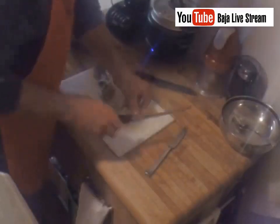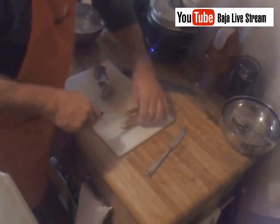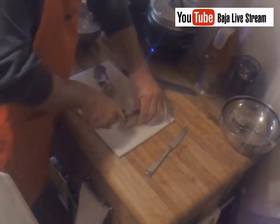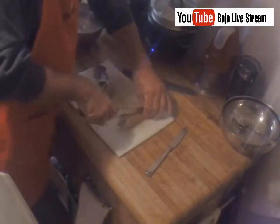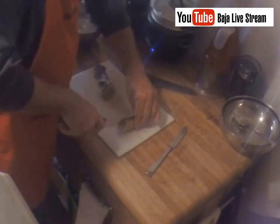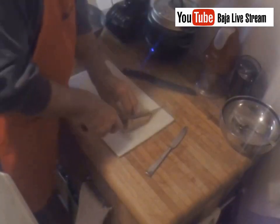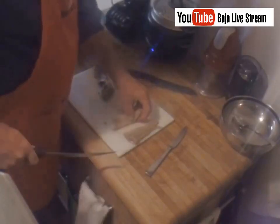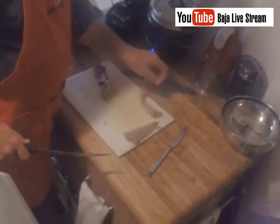I know some of you are cringing out there. Okay, and then basically what you do is take it and cut it right down the middle, like so. And you end up with kind of 2 pieces of meat that are pretty firm.